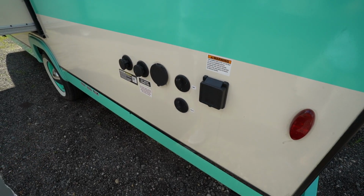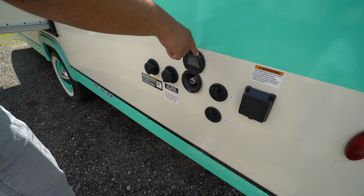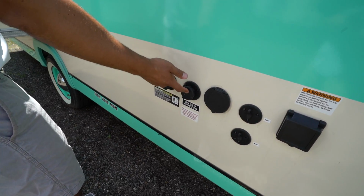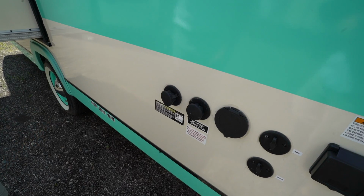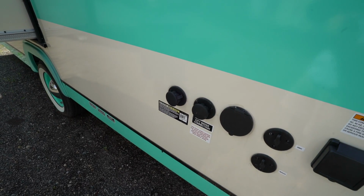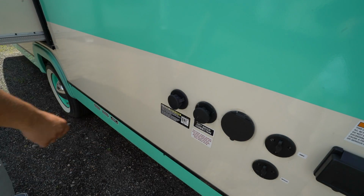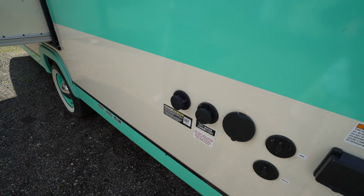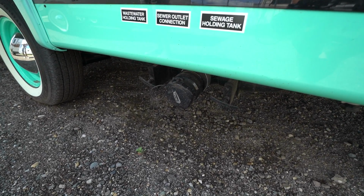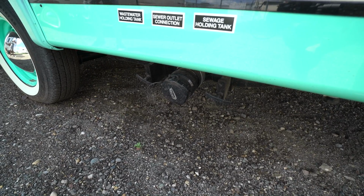30 amp detachable power cord plugs right in there, cable and satellite inlets, outside water connection, spray port right here. Your city water inlet is right next to that, and this one does have a black tank flush. So if you want to wash out the black tank, which I do recommend doing when you're done camping, instead of sticking a hose down your toilet to wash it out, you just hook it up right there. Sprayers are built in that black tank. It'll wash it out for you. If you drop down a little bit, you'll notice the termination on this one. It does have both your black and gray tank valves located there too.